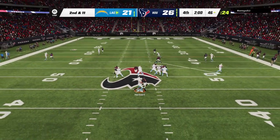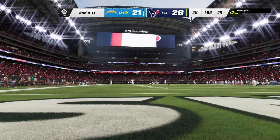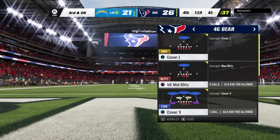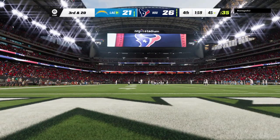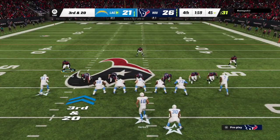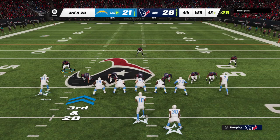Looking at a 2nd and 11 now after the loss. Back to throw here, Herbert. And he can't get a throw off. He's taken down. What a huge play at this point in the game. Need something from deep in the bag of tricks here after 1st and 2nd down went backwards. It's 3rd and very long.